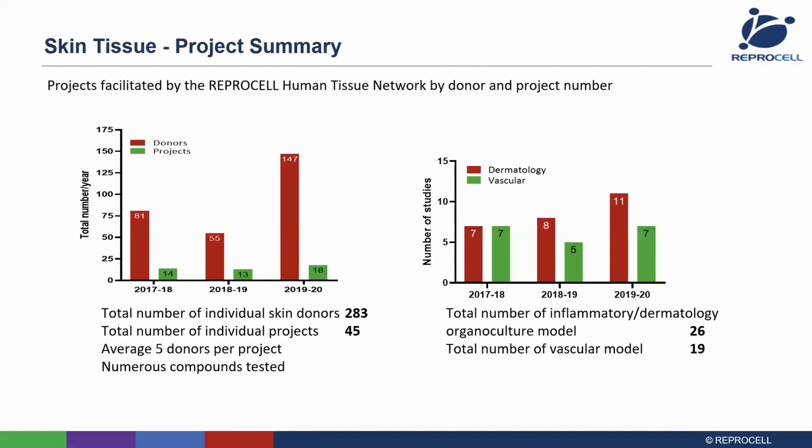So the network has been and is an extremely useful component to our preclinical skin-based research options. And from my perspective as the clinical alliances manager, it is great to see that we can access these samples and they can be used productively.